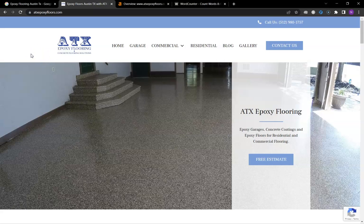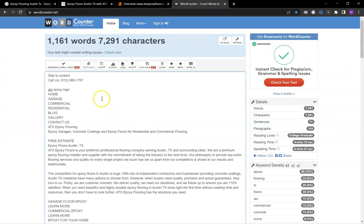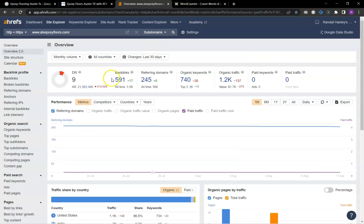So let's see how your top competition is actually stacking up with the content, right? I got their words over here in the word counter, and we see that they're at about 1,200 words. So when you do get that website up and going, you want to make sure that you're at 1,500 to 2,000 so that Google will consider your website an authority, right? So on to more about those keywords.